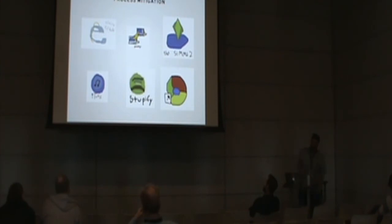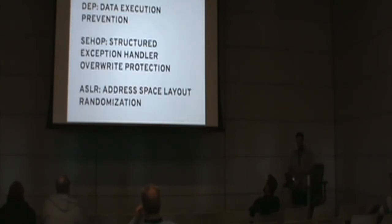But with new Windows, we can actually specify each one. I love Stinkbug and Potty. Anyone know who Potty is? Yeah, I thought it was great. So with process mitigation, you have a few things. Have you ever heard of these? DEP, CFG, ASLR?